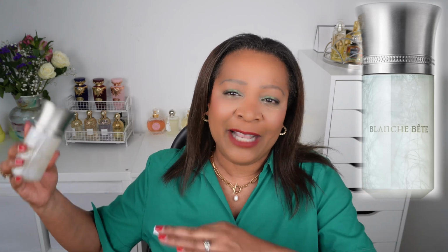Blanche Bête is classified as a floral woody fragrance which is supposed to be unisex. For me, it is leaning more on the feminine side. And also, I do not find this fragrance to be very woody. To my nose, the woody accords are very subdued. I do not see this fragrance really as a woody fragrance. Granted, fragrances are relative, but I do not sense this as a dominant note. Not in the opening, not in the middle, and not in the dry down.